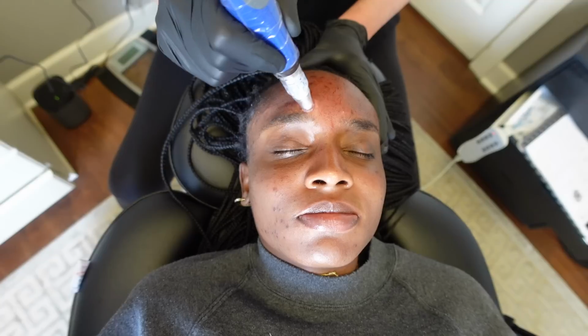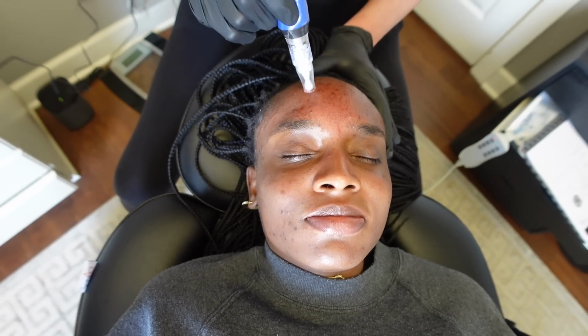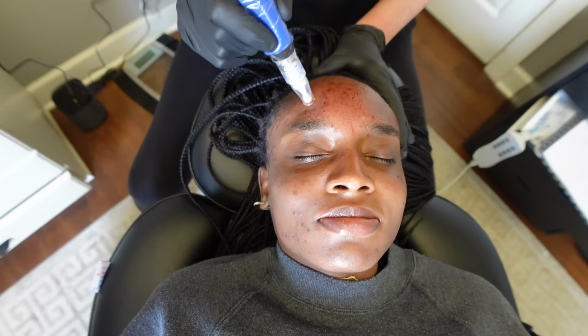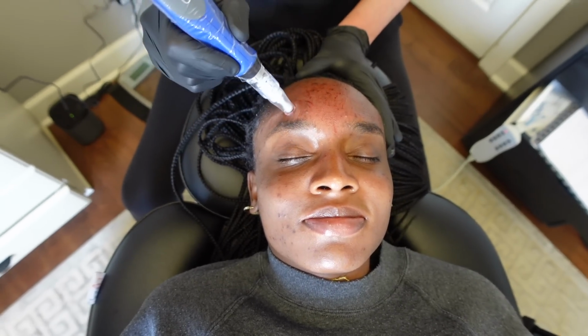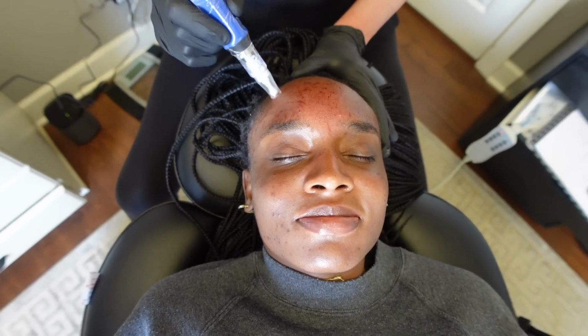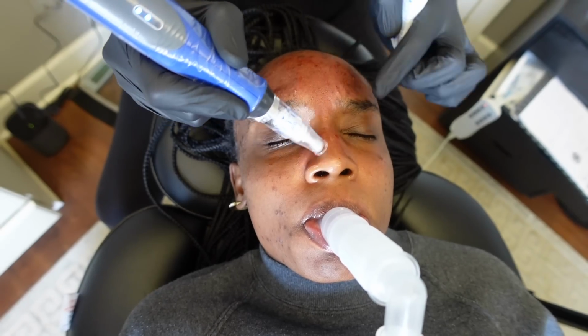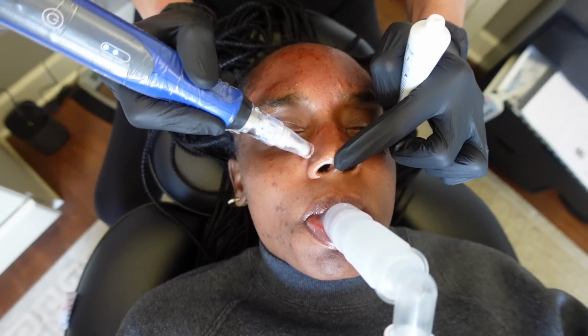But I feel like the end results were definitely worth it. I feel like this treatment definitely worked, and this is something that I will definitely be doing again. I feel like the results are a lot quicker than a chemical peel. I still like my peels, but I feel like the results were faster, and you can wear makeup the next day or 2 days after. So I really like this treatment a lot.